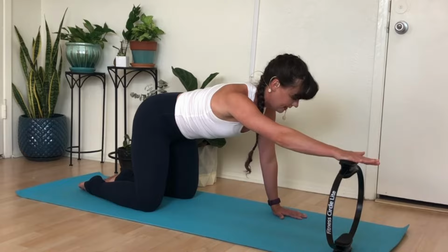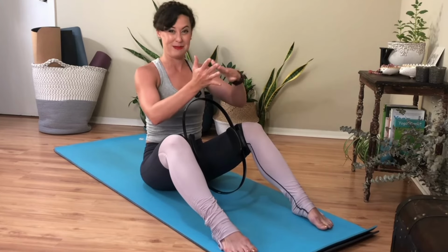And I do love those. They're fun to play with, and there's a lot you can do with them in a Pilates class, but they're not very versatile outside of a Pilates class. So I wanted to make sure all of the props I suggested today are going to give you the most usage, take up the least amount of space, and really bring you a wealth of exercises that you can play with and do and figure out on your own.